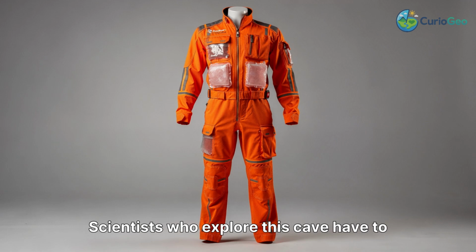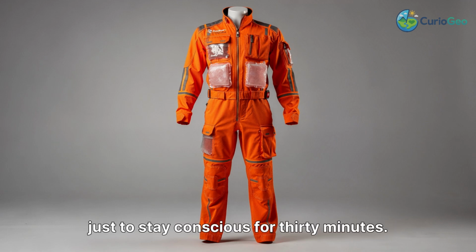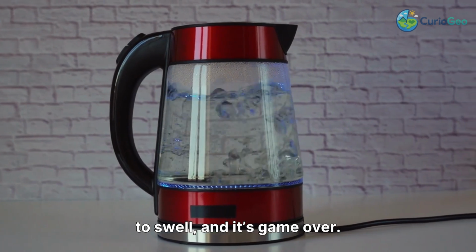Scientists who explore this cave have to wear respirator suits filled with ice packs just to stay conscious for 30 minutes. Without them, your core temperature skyrockets, your brain begins to swell, and it's game over.